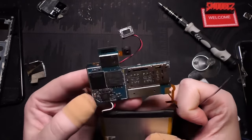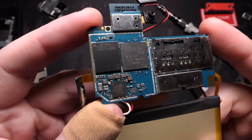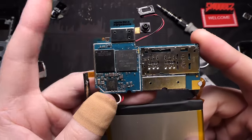But we have a module just here. I'm going to have to Google this. I've looked up the codes and nothing's coming up for it. If you would like to look up the codes for this, feel free. I'll go with what the sticker said, 3 and 32 gig. And that would be 3 gigs of LPDDR3 and eMMC as well.